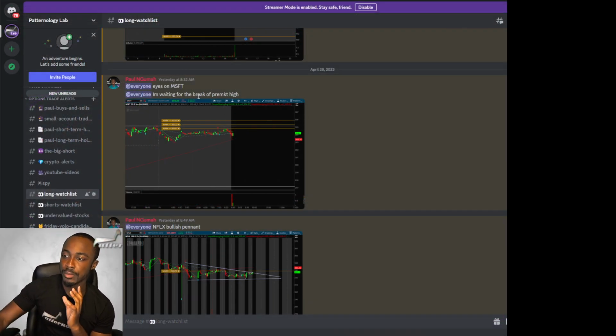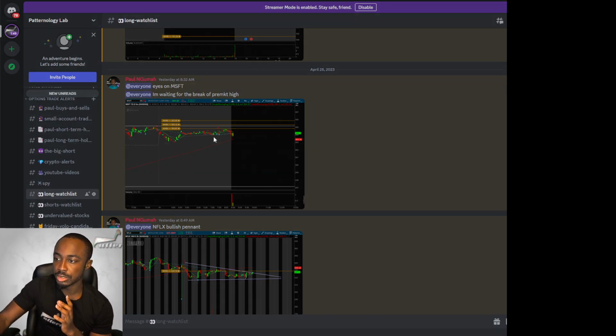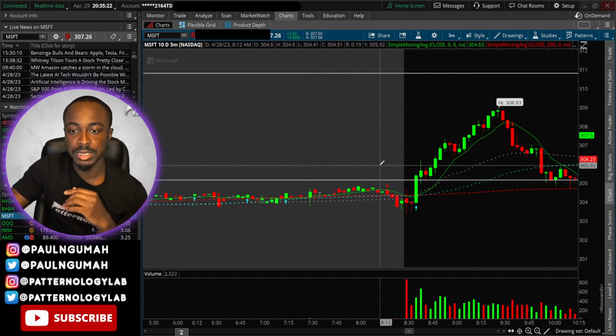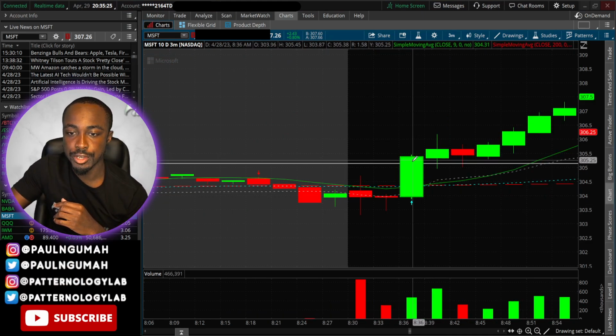I was waiting for Microsoft to break above the pre-market high. And this is where the concept of supply and demand kind of kicks in. We have that level of resistance. We still have some short sellers who are hoping for the stock to go down. It was looking like it was going in their favor at the open, but that didn't last very long. And it just chopped for about 8 to 12 minutes, until the stock finally broke above 305.